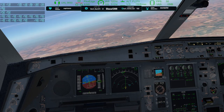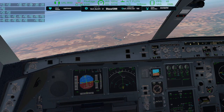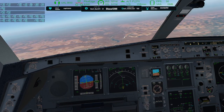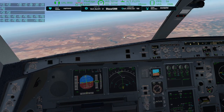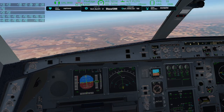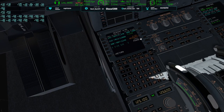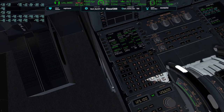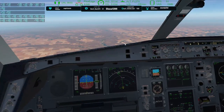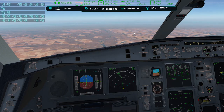Center, 43170, flight level 390. 43170, Salt Lake Center, descend at pilot's discretion, maintain flight level 240. Maintain flight level 240, my discretion, 43170. FedEx 3650, descend and maintain flight level 250. Maintain flight level 250, FedEx 3650.